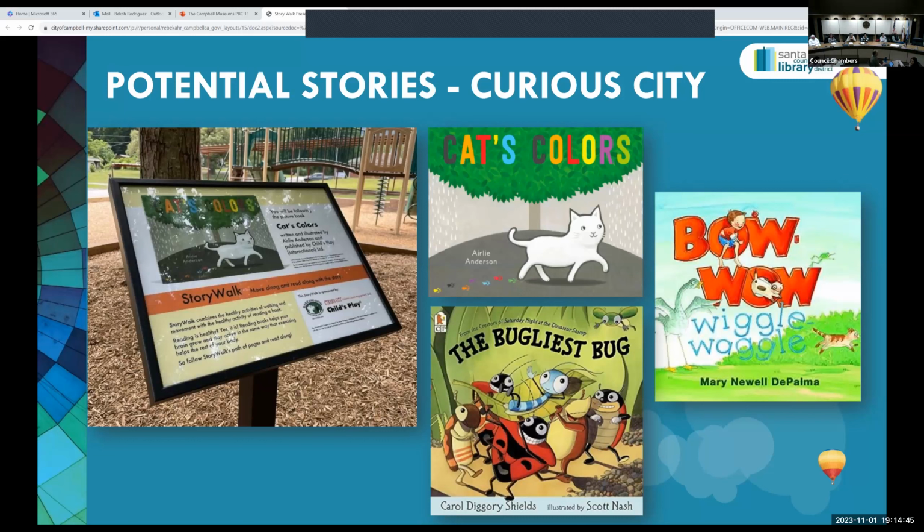For example, in Cat's Colors, there's a lot of talk of different colors, so it would say, look in the park, do you see anything that's red? Stuff like that, so it's engaging in that way. They are constantly updating their inventory. There are bilingual stories and diverse stories, and those would be changed every 3 months, 3 times a year. So, 4 months. Next slide, please.